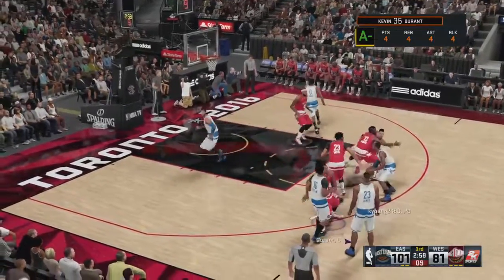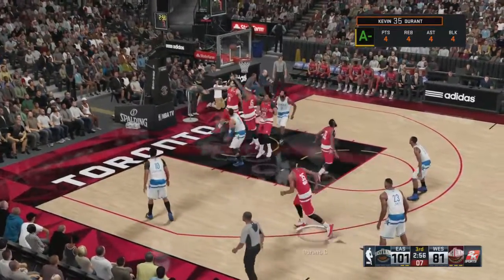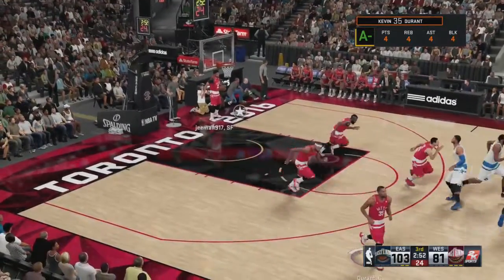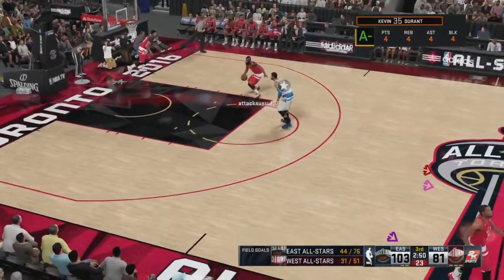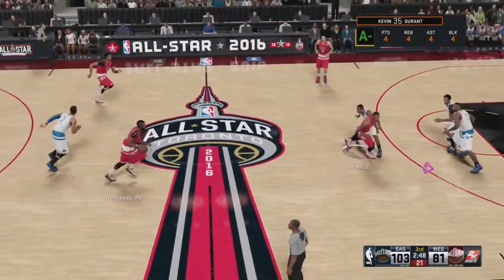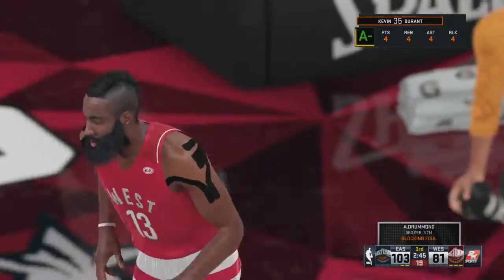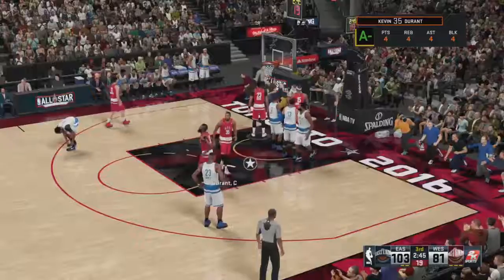Wall with it. Picked up by Thompson. Here's George, from down in the low post, it goes. George has got 15 points. And an open path to the hoop there. Easy bucket. We've seen that far too many times today.